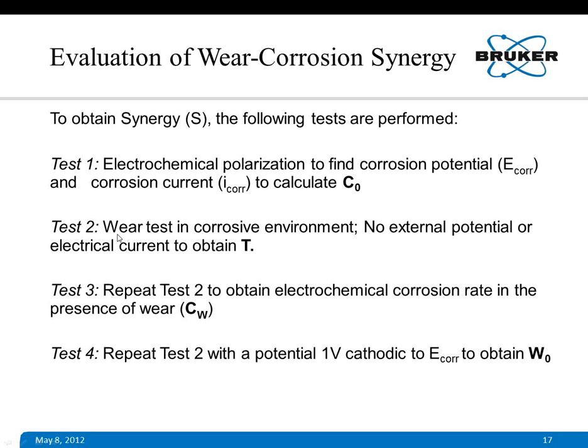Then you need to perform another test, which is test 2, a wear test in a corrosive environment. No external potential or electrical current is applied. You put in the solution, put the sample, and perform a sliding wear test. And after the end of the test, you take out the metallic sample and evaluate the wear track for its width, length, and depth, total wear volume, and find out the total material removal rate in the presence of wear and corrosive chemical.